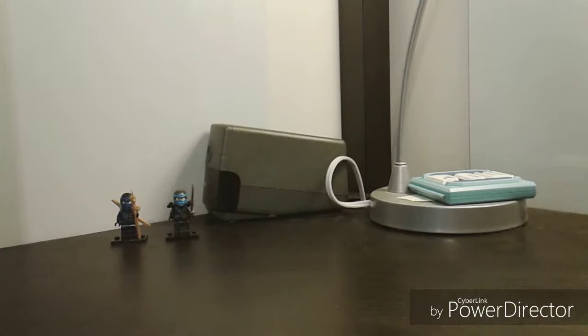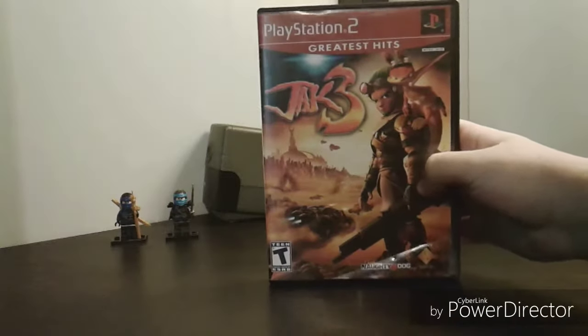Alright, so next is two PlayStation 2 games that I bought off eBay. This was because I couldn't find these games for the life of me. The first one... Well, let me just show you. The first one is Jak 3.